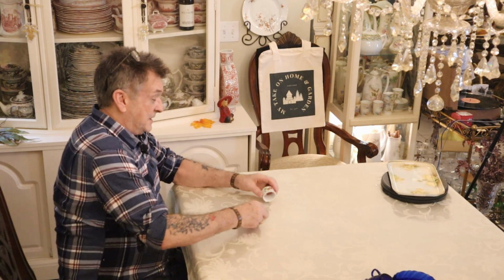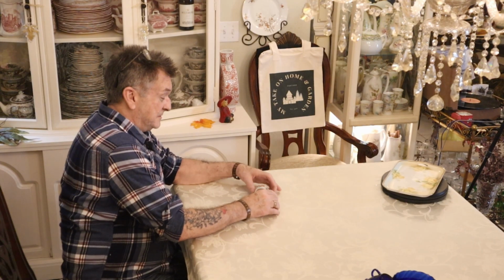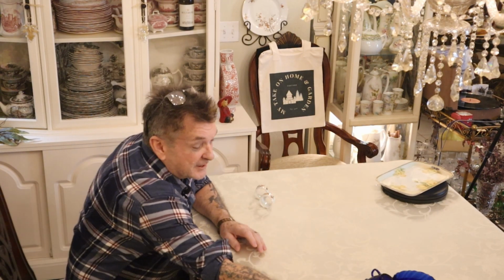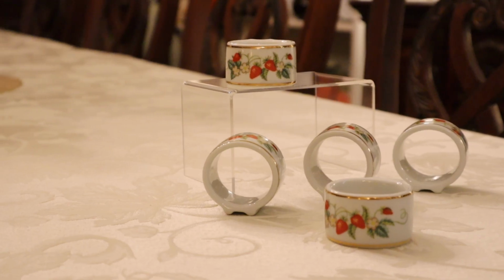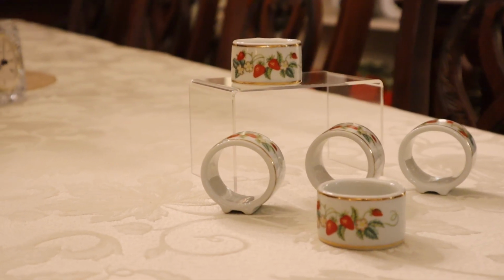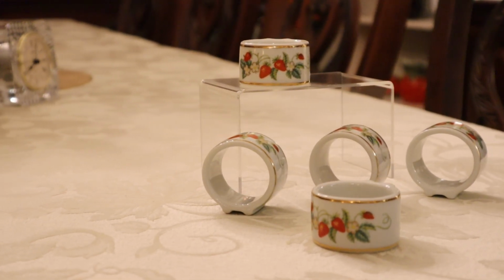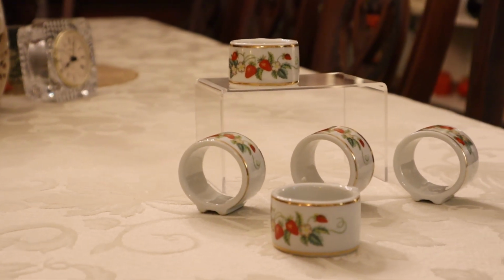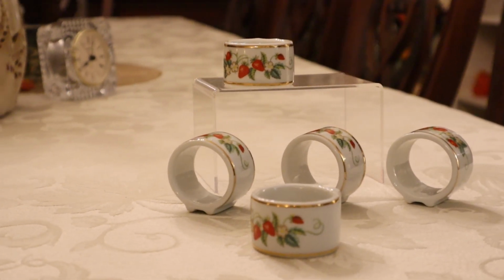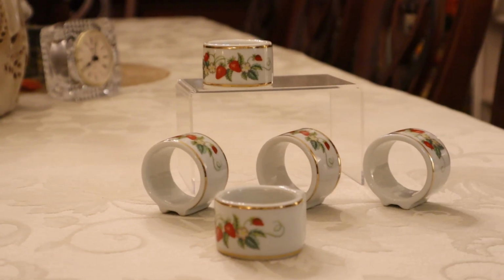Next, a lot of you will remember these wonderful strawberry rings trimmed in gold, and some of you are out there going, why would he get rid of them? He's got the beautiful strawberry set, the little dishes and things. Well, those were moved along as well.